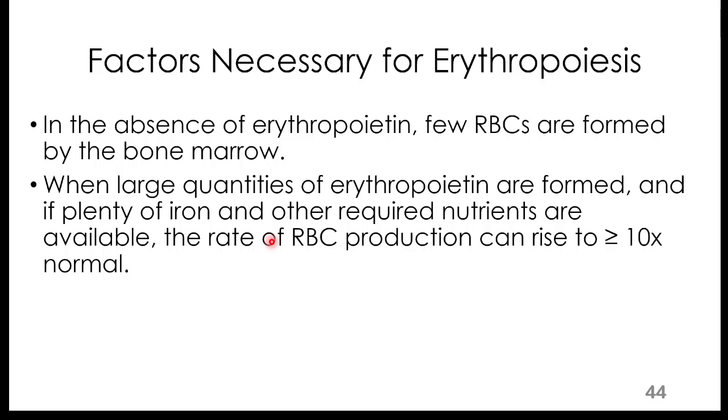So it's possible for the rate of red blood cell production to increase to more than 10 times the normal rate if the factors necessary are present: erythropoietin, iron, and the required nutrients. If they are all available, then the rate can go as high as more than 10 times normal.